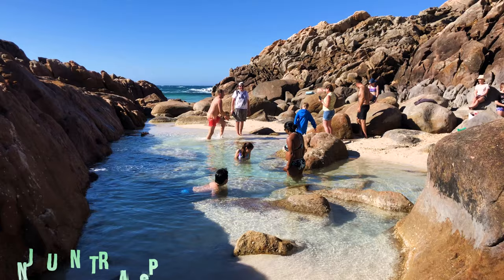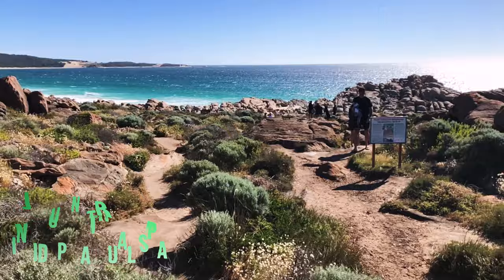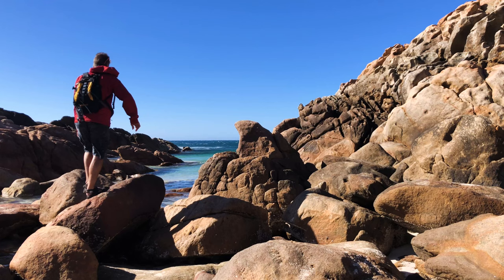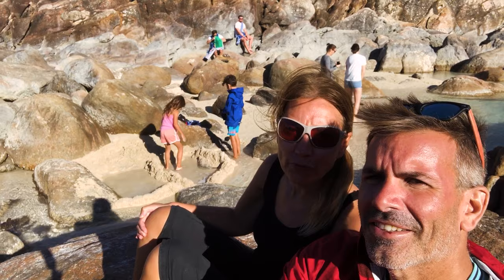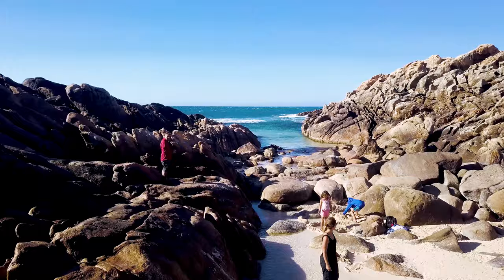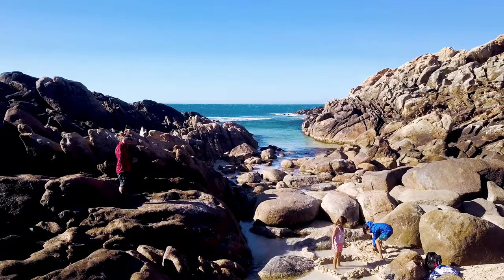Take a refreshing dip in the Injidup Natural Spa. It's a 5-minute hike from the car park, then you can just relax and enjoy lazing in the sun, or explore the rocks which surround and protect the inlet from crazy waves. Beautiful rock formations behind me, and the waves come over top and crash through the rocks, and they sit at the bottom of the springs. Just a short drive from the town of Yallingup, you'll find this breathtaking natural spa.